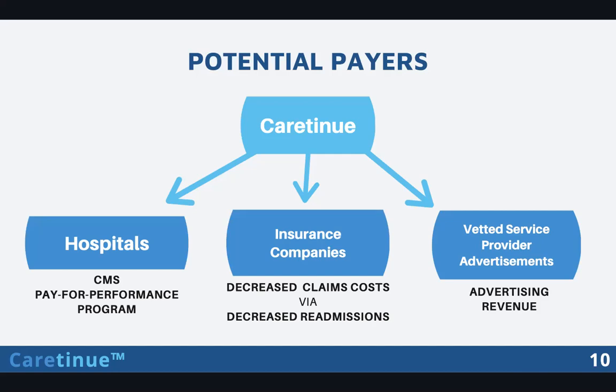Caretinue will also help insurance companies avoid increased claim costs, and a percentage of these savings will be charged as our fee. Lastly, vetted service providers will advertise on our platform.